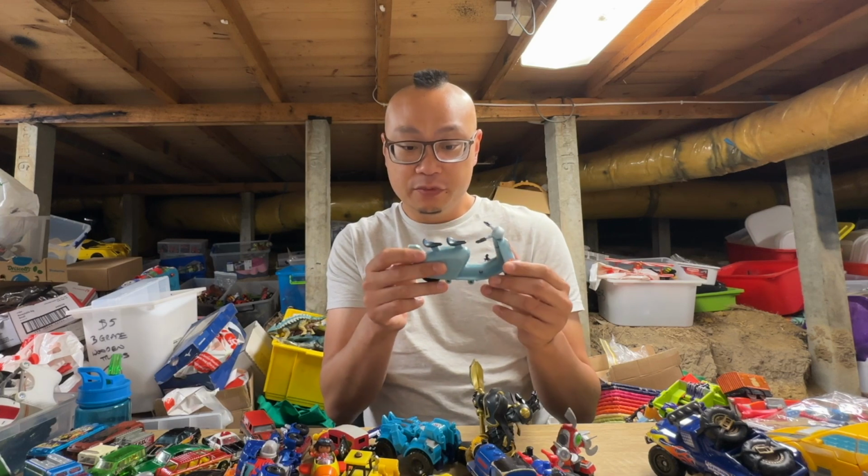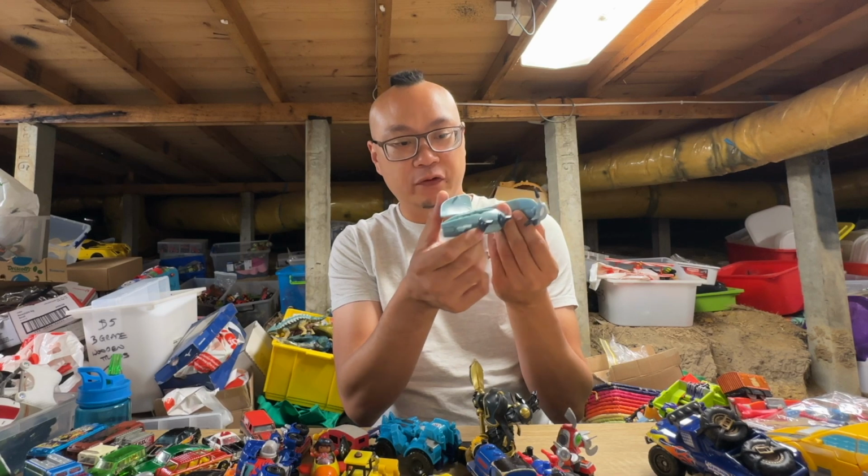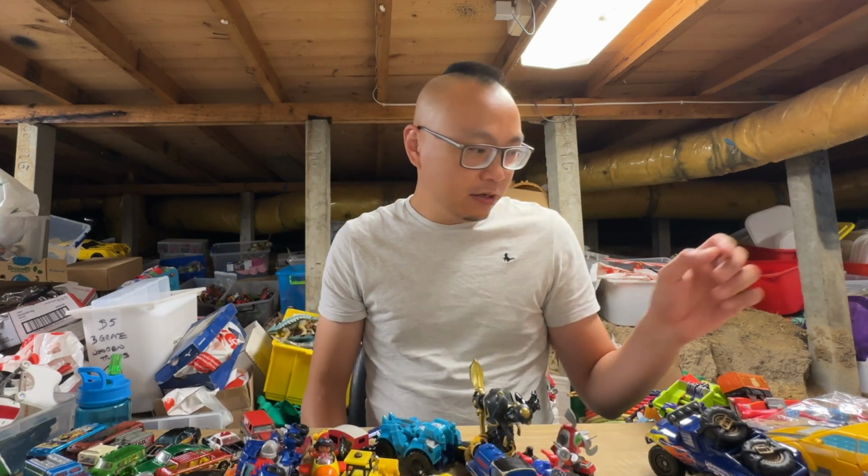Brad's scooter, not complete. This goes for like 10 bucks. Paid $1 for it. Nothing more to say about that.